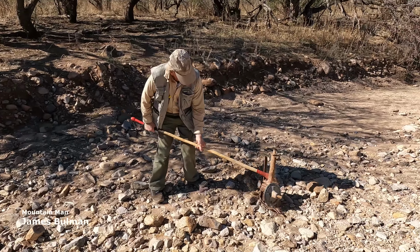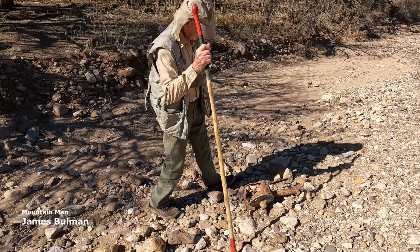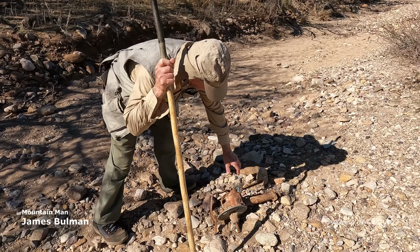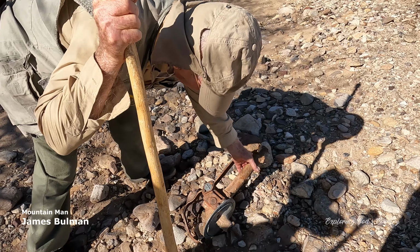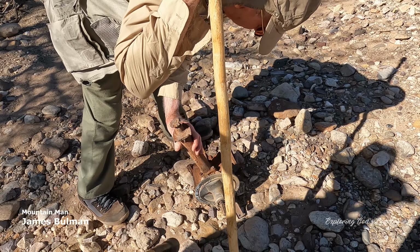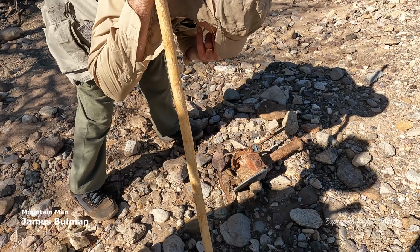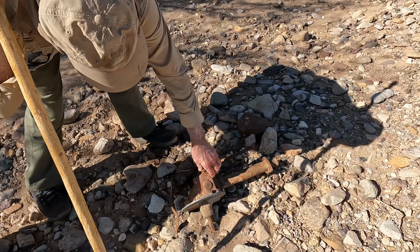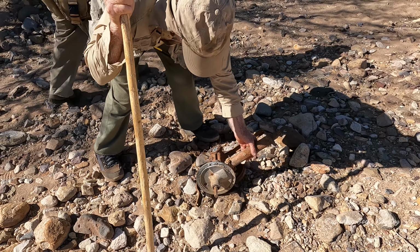Is that a pump? Kind of looks like a... Got a deal to put oil in it there. What is that? That's part of a pump, I think. I think that's where your propeller goes, and it shoots it up to the top. Is it a pump jack? It's got a shaft in the top there.